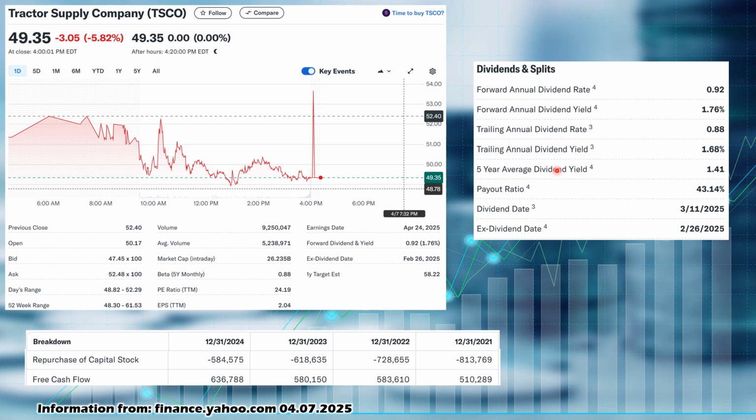Jumping over to the right, I like to look at dividend yield theory to see if the company is potentially undervalued. To do that, you look at their 5-year dividend yield average of 1.41%. You compare it to their current 1.76, or over here where it says forward 1.76, same number. Since their current dividend yield of 1.76% is higher than their 5-year average of 1.41%, that speaks to undervaluation, at least according to Yahoo Finance.